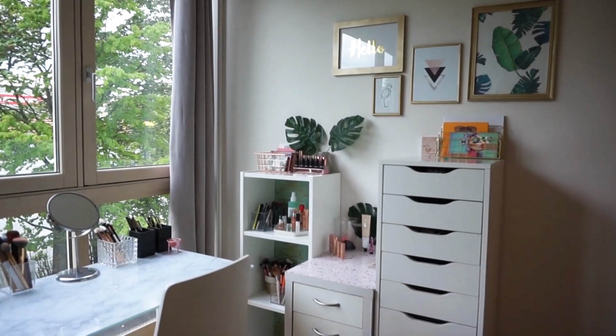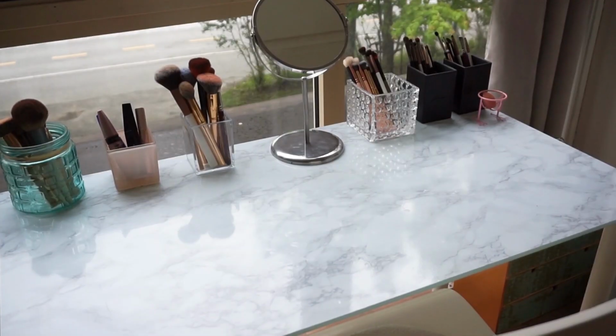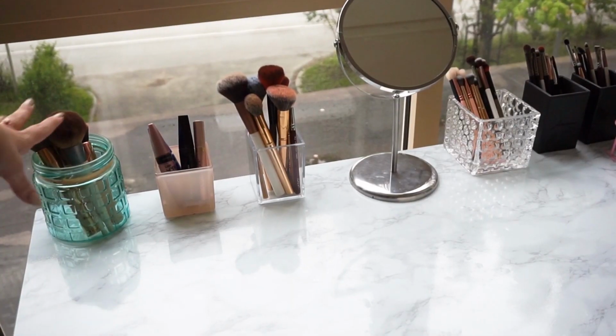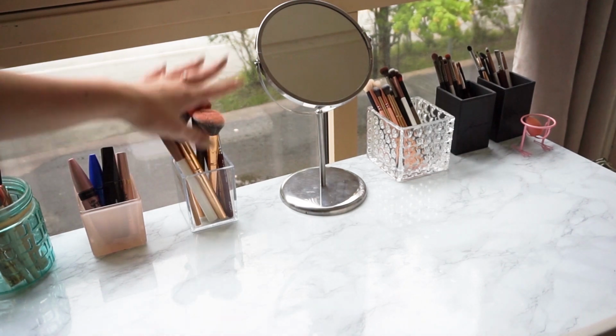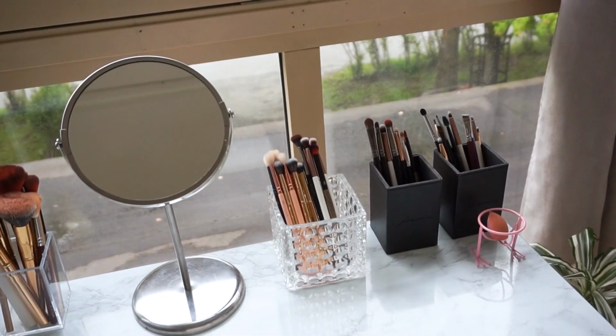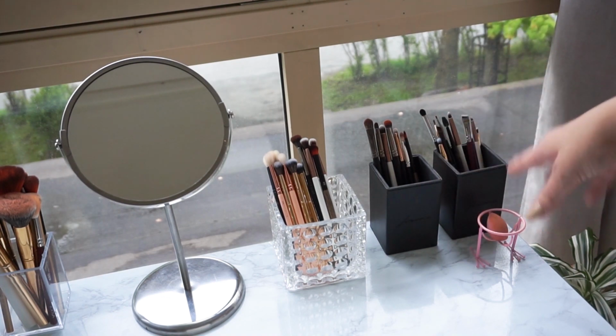Okay, so this is my little makeup corner. This is where everything is and where the magic happens. So this is my makeup table. I mostly keep brushes on here. I have some face brushes. Here are the mascaras that I use every day. More face brushes. I have a mirror. To this side I have blending brushes, flat concealer brushes, and then detailer brushes.